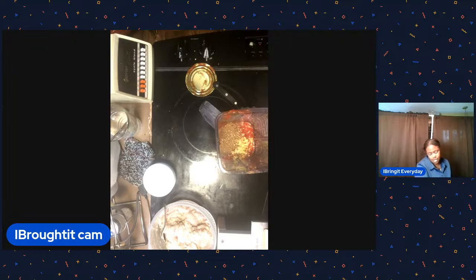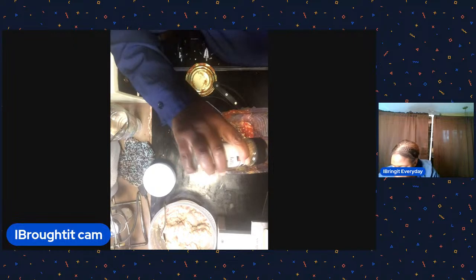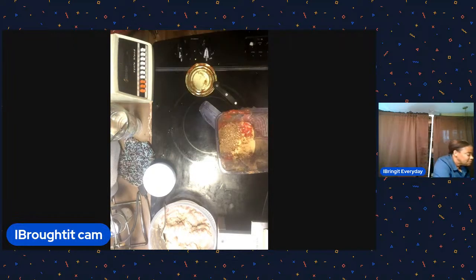Let's see, got the coriander, garam masala, cumin, 1 teaspoon, and then 1 teaspoon chili powder. Well, I'm just guesstimating, y'all. I'm not being fancy at all. It's like a teaspoon. This is going to be good. And then what am I missing?